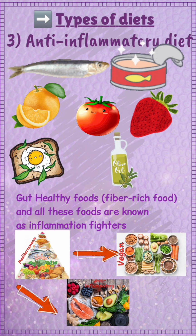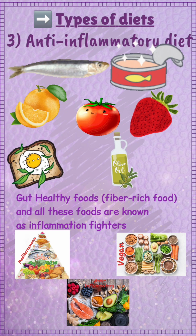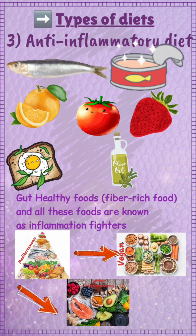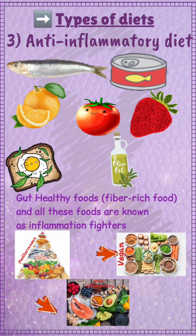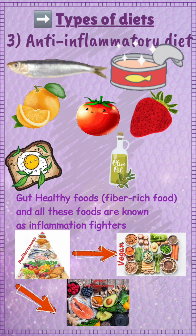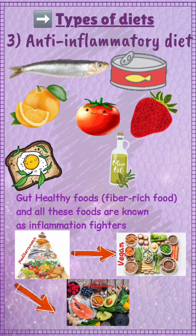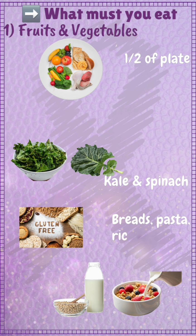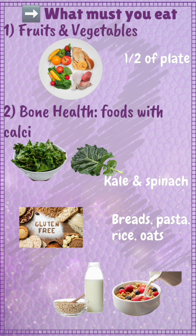So the diet I will suggest, the foods you have to eat, will have similarities with the Mediterranean, vegan and anti-inflammatory diet. But it is a combination of the three, and advice that I have seen works. But remember, you will build the diet that suits you. So let's take a look at what you must eat. Fruits and vegetables must be at least half of your plate whenever you eat.